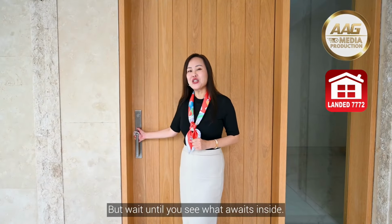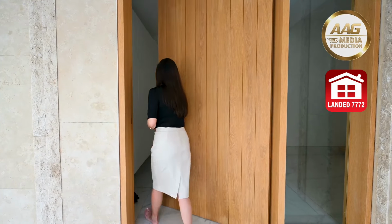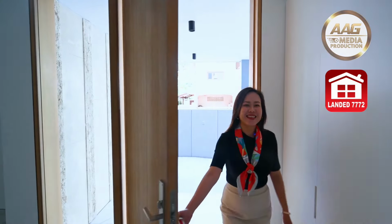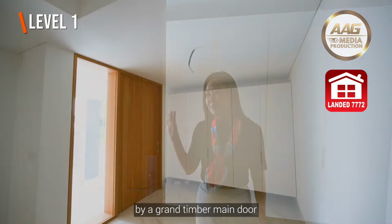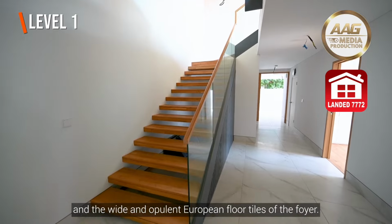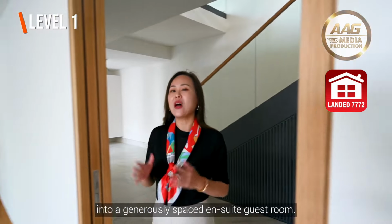Absolutely, but wait until you see what awaits inside. Stepping into the house, we are enveloped in luxury by a grand timber main door and the white and opulent European floor tiles of the foyer. The graceful foyer welcomes you into a generously spaced ensuite guest room.